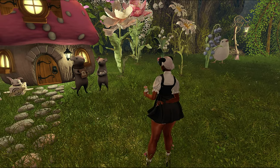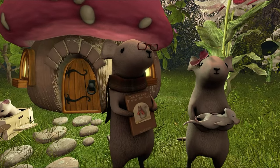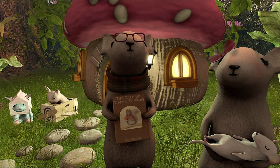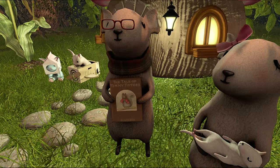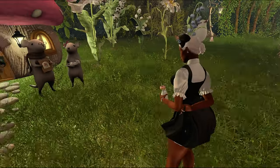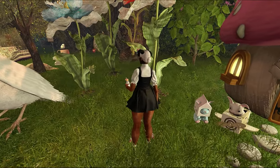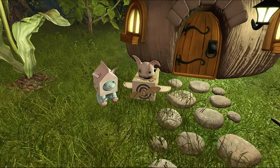This cute little house with the mom and the dad and the little baby. The Tale of Timmy Tiptoes. Aww. She got her little bow. She's like, yo, that's my bae. And it's our baby. So cute. I love it. Look at this. Are these bunny rabbits? Super cute.